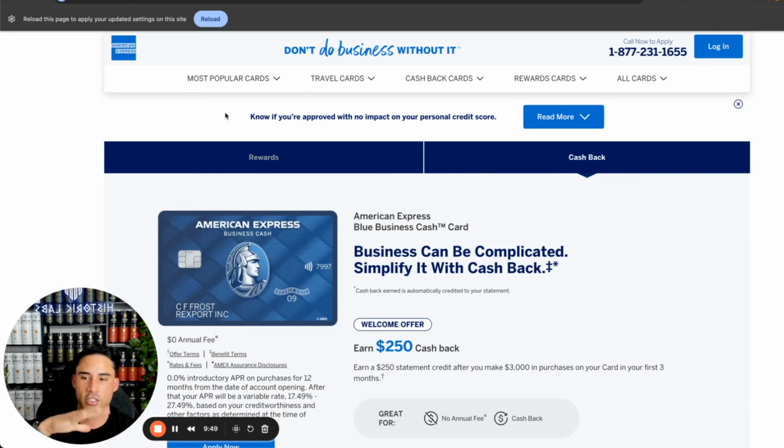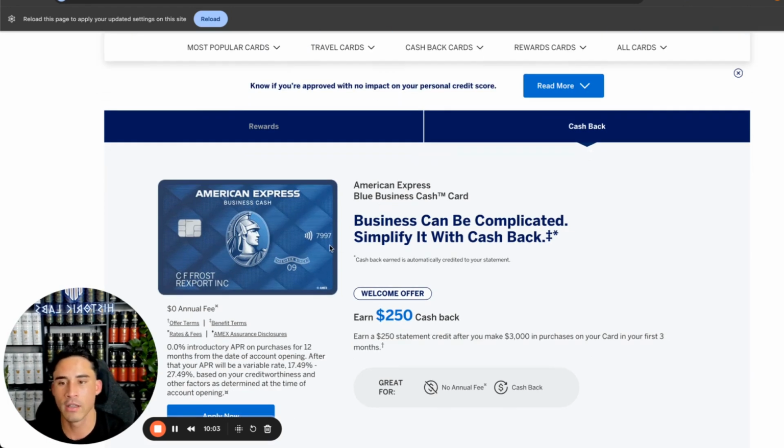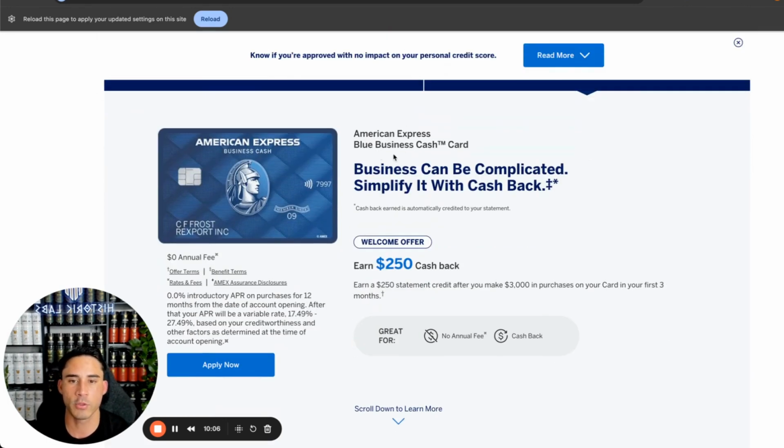So let's just summarize it real quick. Business checking account and/or savings, business credit card, business line of credit, and then I also took out this cool card right here. So this is the American Express Blue Business Cash Card. They're really cool with cash back. So I ended up using this for some orders that needed to come through for our creatine and our beta alanine. This helped me get those orders. The approval process is the same thing as everything else.